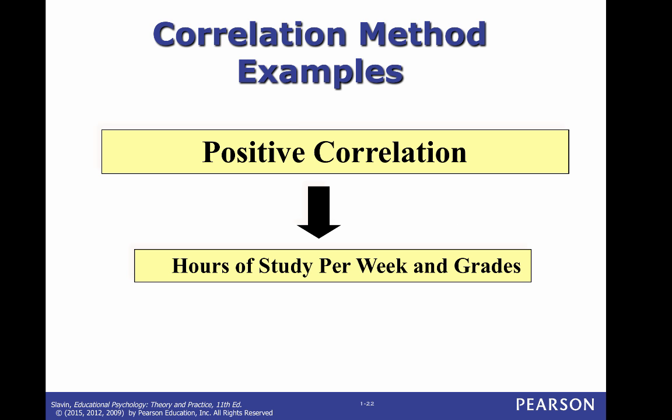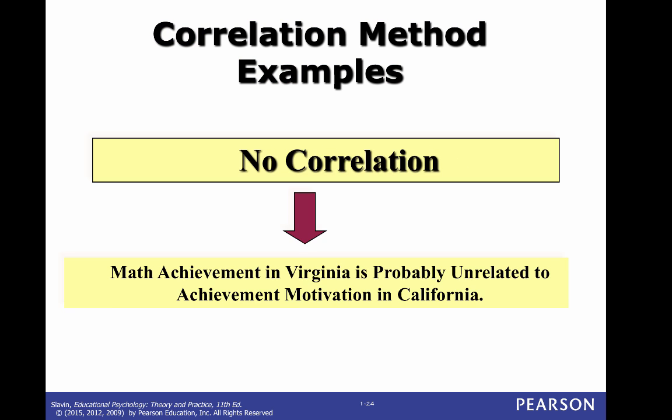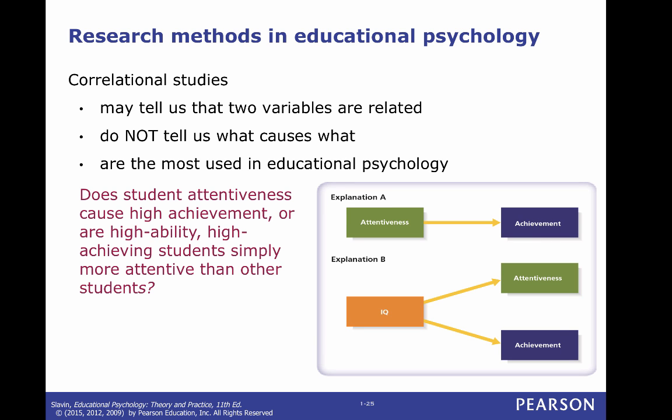So the example that they gave is positive correlation, hours of study per week and grades. Negative correlation is days absent and grades. No correlation, math achievement in Virginia is probably unrelated to achievement motivation in California. There's just no correlation there. So the things that correlational studies do, they may tell us that two variables are related, that they kind of go together. We don't know why they're related, we just know they're related. They do not tell us that they cause one another, and people get this wrong a lot. They don't cause. There's no causation with correlation. And these are the most used studies in educational psychology. We do a lot of correlational studies.